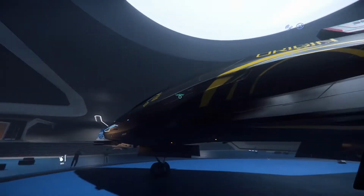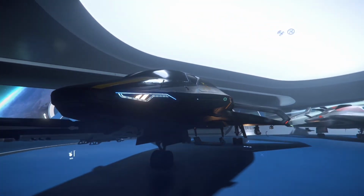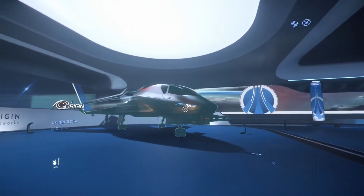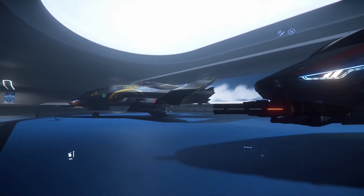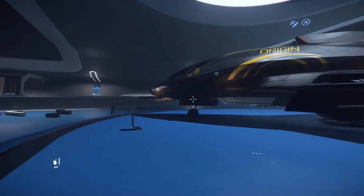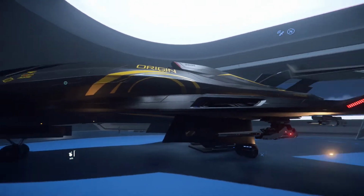Now, I do not recommend the racing variant. I believe this is $125, maybe even higher. And for comparison, the 325A, last I checked, was $70 or $75. So almost double the cost for a little bit less utility and faster speed. You have a size 3 hardpoint on the nose, 3 on the wings, just like the 300i. This is much faster.